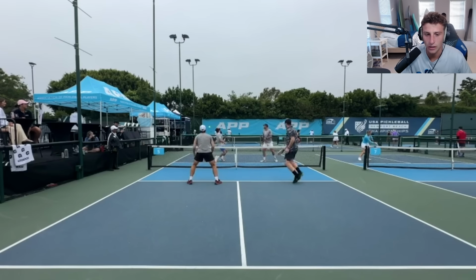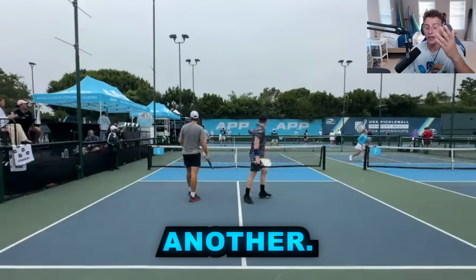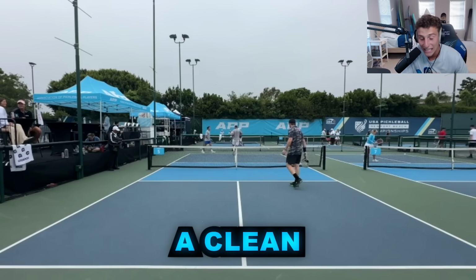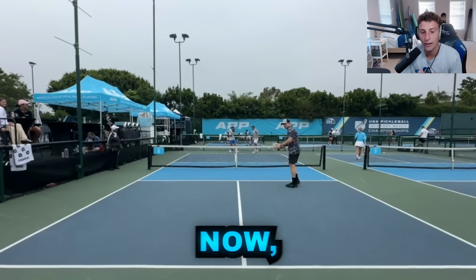I like dinking the middle as well. Look at that. Somehow that went in. Another. That's just Rob being tricky. I cover the middle. He goes over my head somehow with a clean shot. So, like, we're saying to each other right now, like, not hit him the ball.